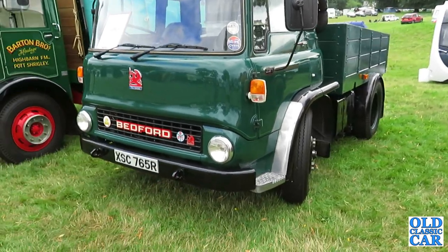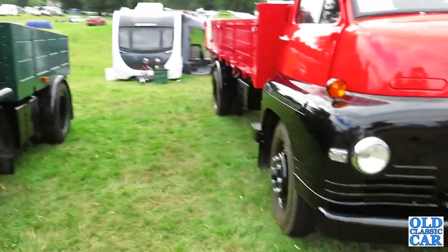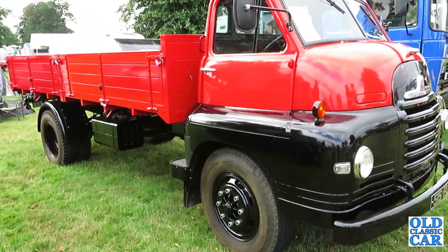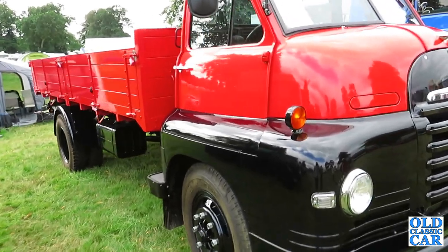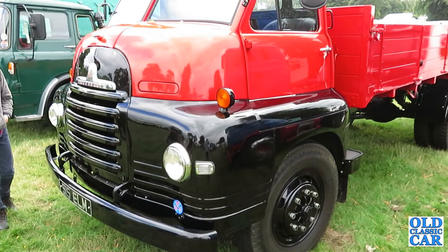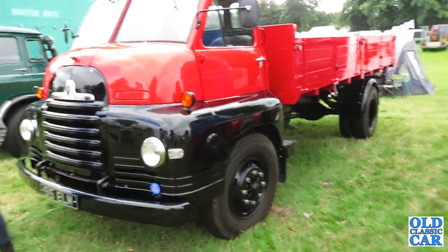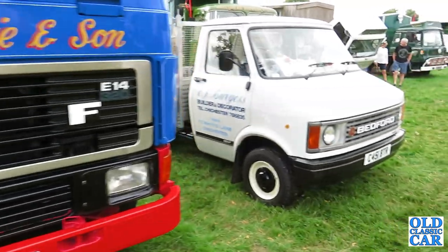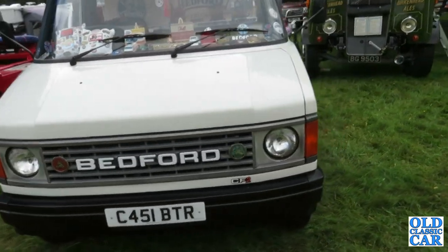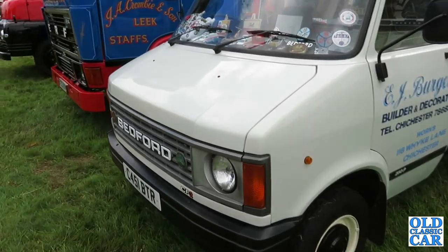And that is a Bedford TK, our registration. Nice example. And alongside is a Bedford S-Type. Information on the screen tells us it's 1953. Really, really well turned out example. Got an ERF, a Bedford CF2, quite a late example, about 1985. Smart little drop side pickup truck. Plenty of Bedford memorabilia on the screen.